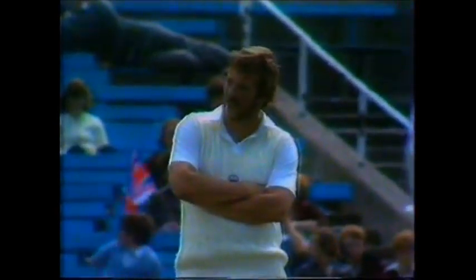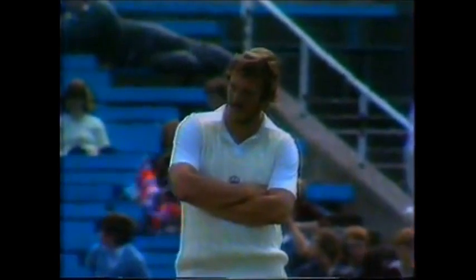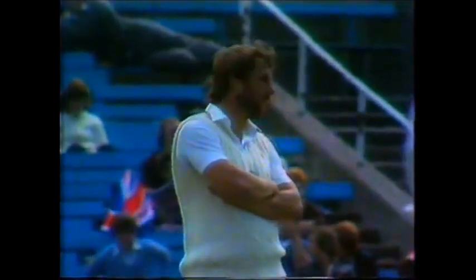There is Ian Botham, who played that marvellous innings. I don't think I've ever seen a stronger man. The way he hit that ball was absolutely tremendous.